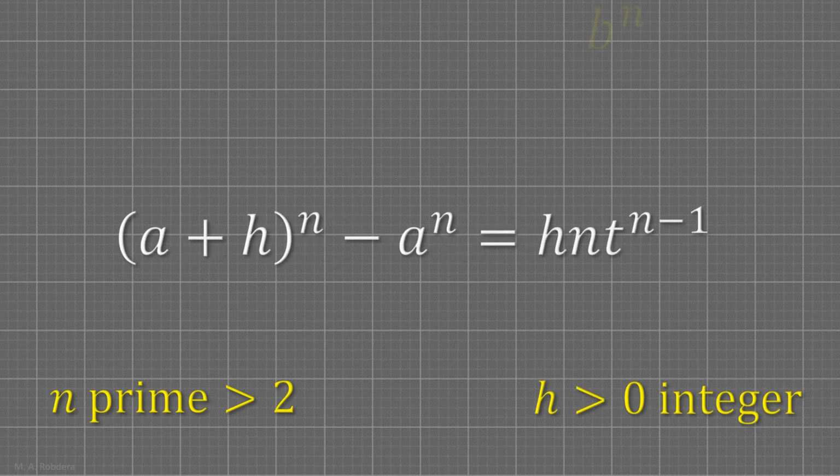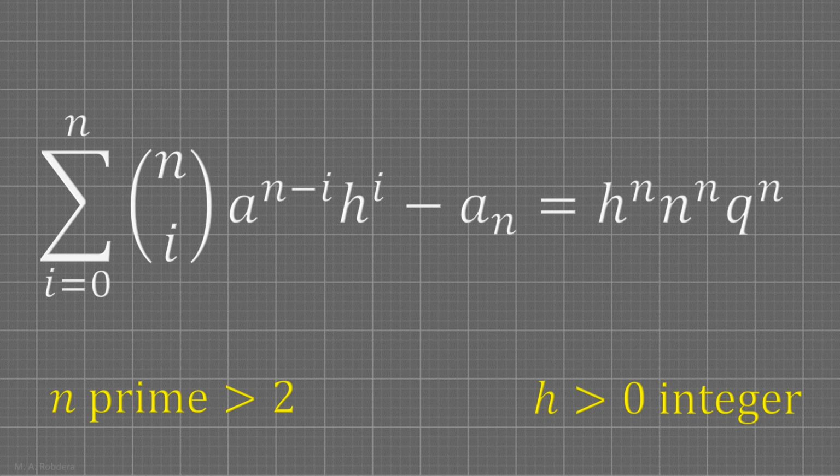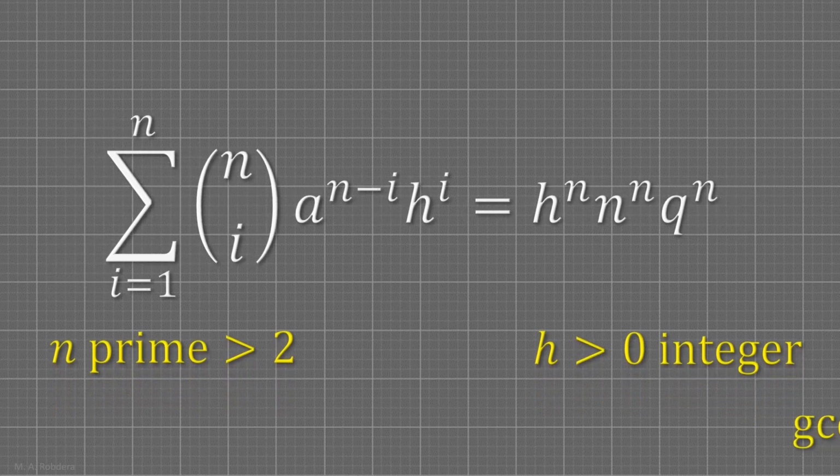since the right-hand side is equal to b^n, it must be of the form h^n n^n q^n, for some natural number q. Next, we expand the left-hand side. If GCD of nh and a equals L, the factor L^n can be cancelled in the equation. Therefore, we may assume without loss of generality that GCD of nh and a equals 1.